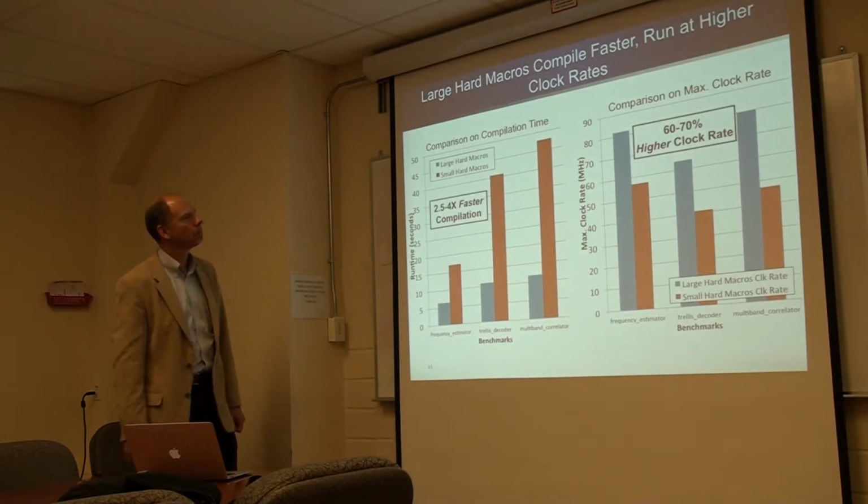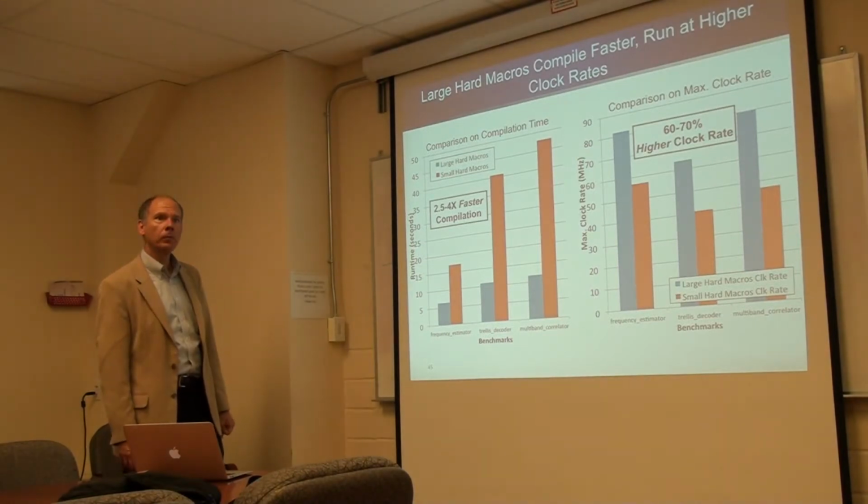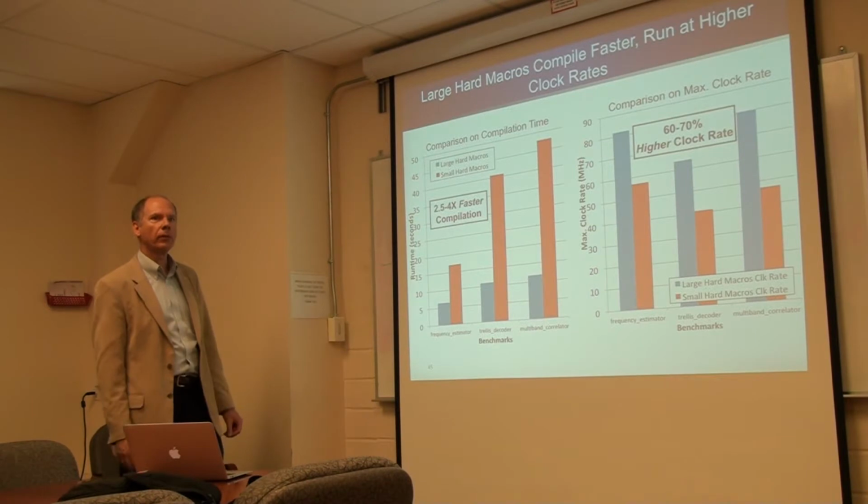So your times, are they for the compilation for the whole design? Yes. And does that include the compilation time of the hard macros themselves, like from scratch, or do you assume you already have the things in the library? The latter. We assume that these have been compiled and placed in the library for reuse.